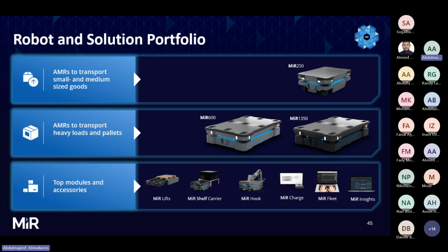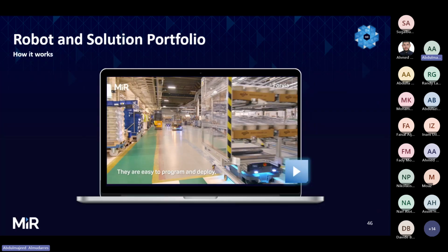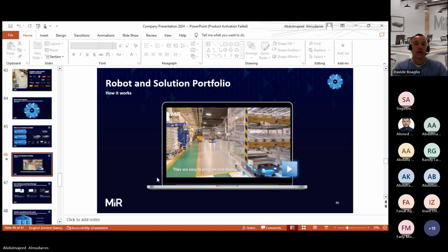And there are many different accessories. Those are designed by the MiR company itself, in addition to the MiR Go application, which can all be implemented to the same system. It's just a matter of what the need for the application is, and then deciding what you can use. And we're going to talk more about the portfolio and solution. My colleague David, Mr. Davidi, will go ahead and introduce more.